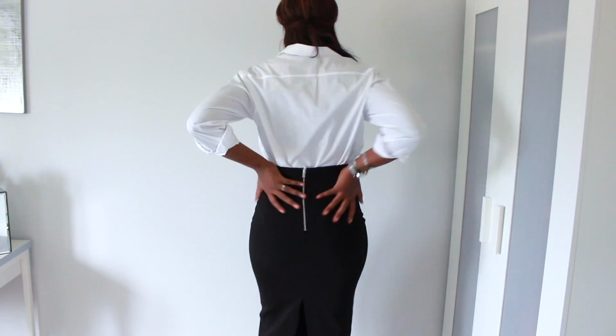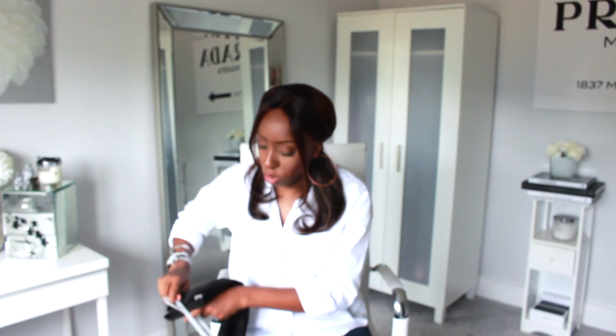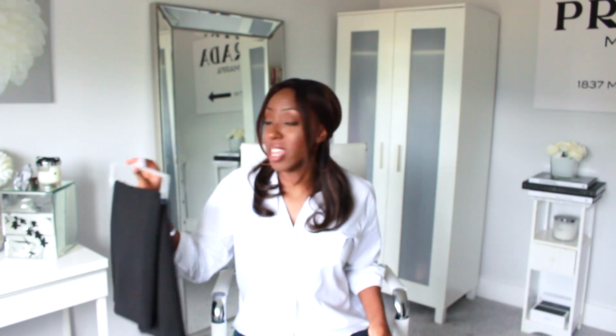So it's long, it's got an exposed zip at the back, but it's just black and it is extremely form fitting. The thing with pencil skirts is you can make them really smart or you can make them really casual. To make them really casual, pair it with a t-shirt, tuck it in, or pair it with a t-shirt and just kind of knot the t-shirt at the side there, or you can wear them with really relaxed sort of chambray shirts on the weekend. So need a good pencil skirt in your wardrobe.